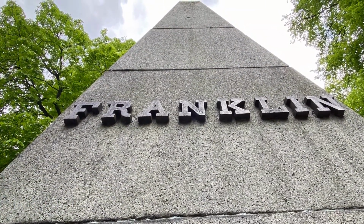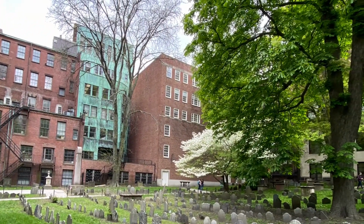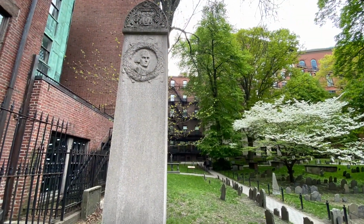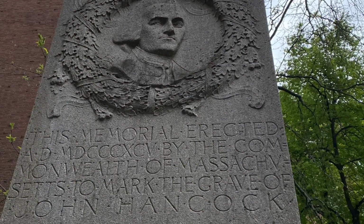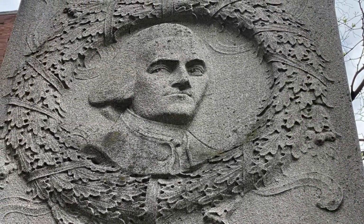What I also found cool is how these old cemeteries are right in the middle of a neighborhood surrounded by buildings. And here he is himself, oh, look at me, I'll take up all the paper space and sign my name gigantically. That's right, it's your boy, John Hancock.